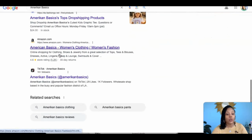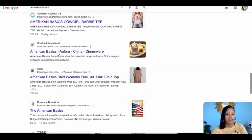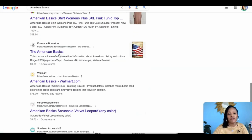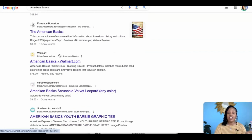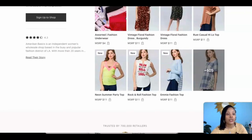Some of them are only listed on wholesale websites. They are not listed on their own. They don't have their own shop. And one good thing about that is searching their name can help you to discover other marketplaces that you might be able to shop from. It looks like this particular one doesn't really have their own shop. So let's go back out and find someone else.